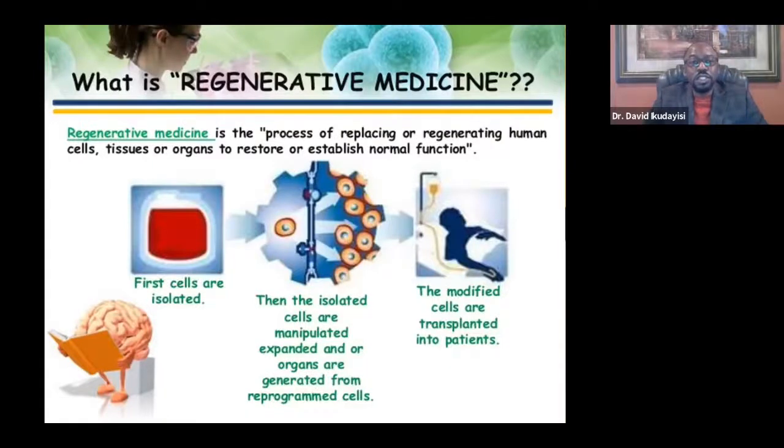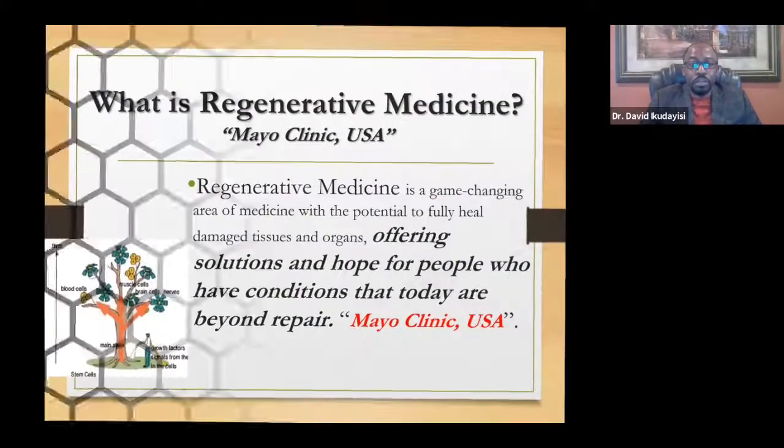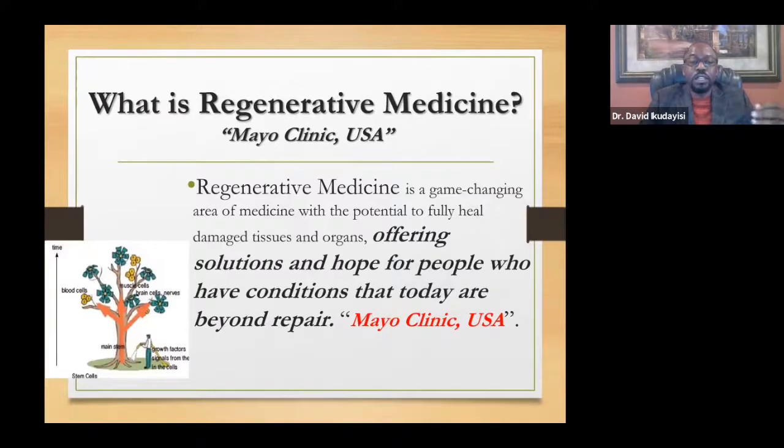Regenerative medicine happens to be a relatively new field of medicine that has been in existence now for over 20 years. It is the process of replacing or regenerating the human cells or tissues to restore or establish normal function states. So this also comprises, before I go into that, I would like to mention the way Mayo Clinic defines regenerative medicine.